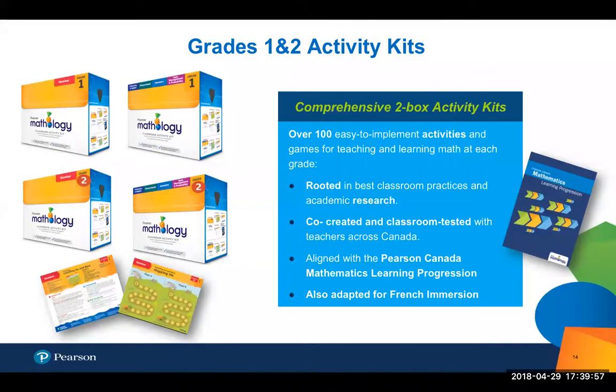Throughout the activity card development process, we learned that they needed to be simple and easy to use. We also learned that they need to support the curriculum. And so what you'll see here are grade 1 activity kits. There's 2 boxes at each grade with over 100 easy to implement activities and games for teaching and learning math at each grade. They're rooted in best classroom practices, thanks to our field test teachers.